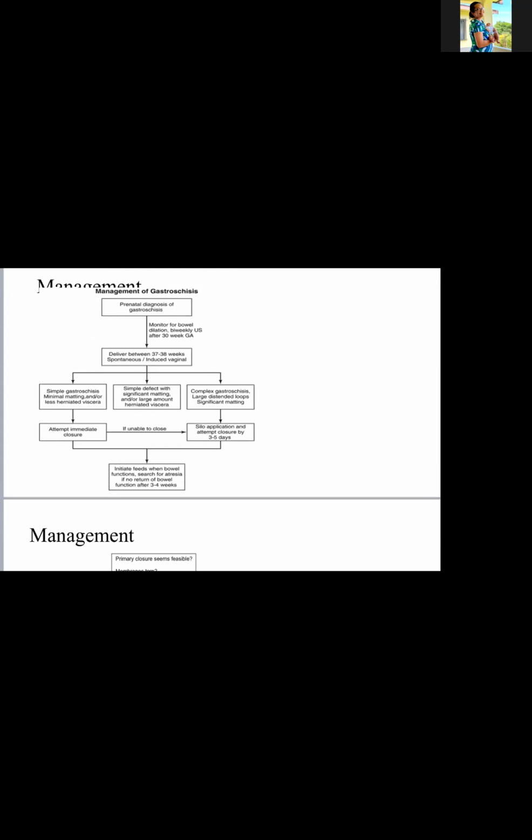For management of gastroschisis, the first thing you do is to protect the bowel, and these cases usually require urgent surgical treatment. So before you go for surgery, they require vigorous fluid resuscitation.